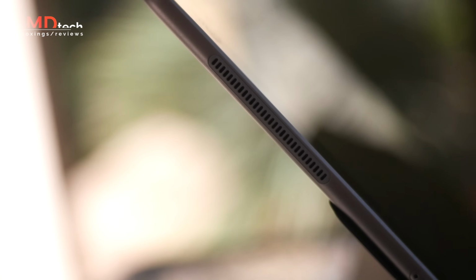The Galaxy Book sports two side-firing speakers. They sound really good, a very big improvement over last year's Tab Pro S, and definitely sound better than the Surface Pro 4. Let's hear them in action.